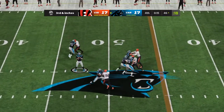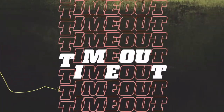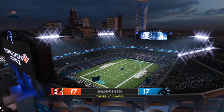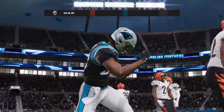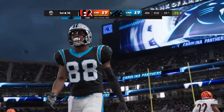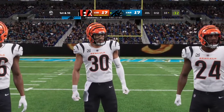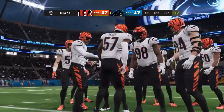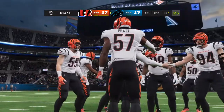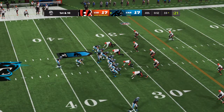Darnold. And Marshall's got it. And he is going to have a Panthers first down as they're able to get the third down conversion. The Panthers going to use the second of their timeouts as they'll stop the clock with 12 seconds to go in the football game. So they'll come up first and 10 now from the 33.